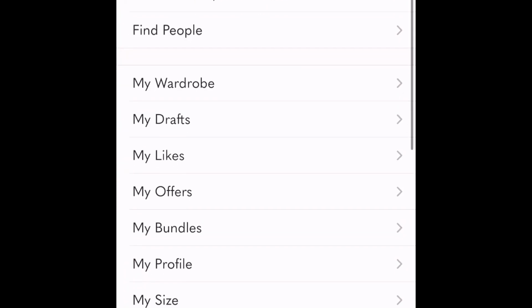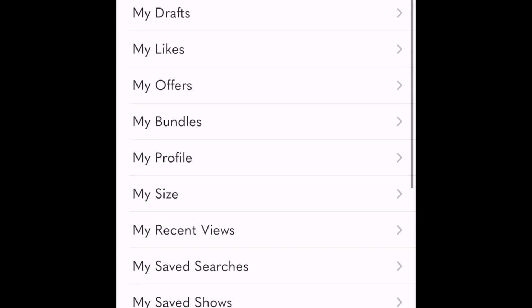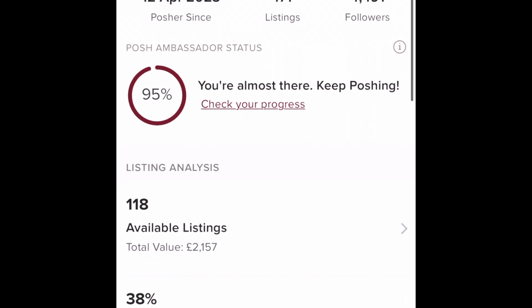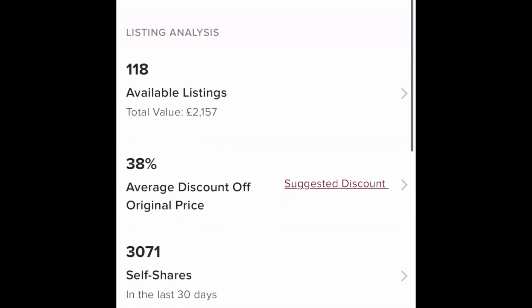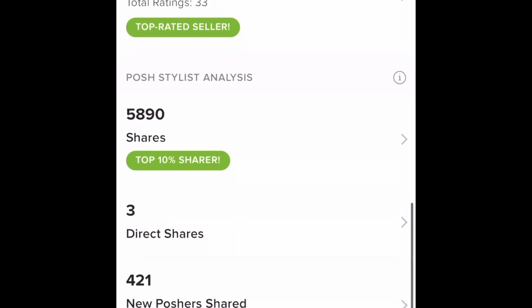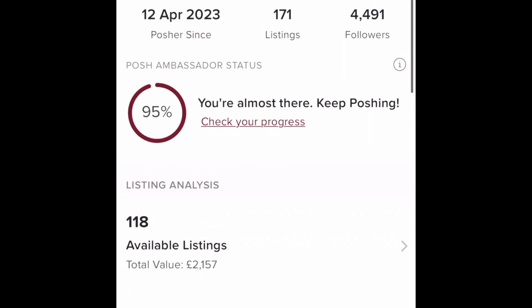So now we're going to come down. This is the menu, basically: my offers, my bundles, anything that I've purchased, anything that I've sold. So let's go to my Posh stats. I'm 95% there towards a Posh ambassador. As you can see, I've got 118 available listings. These are all the shares I've done. I've got top seller, fast shipper, top rated seller, top 10% sharer, and also Posh is recruited.